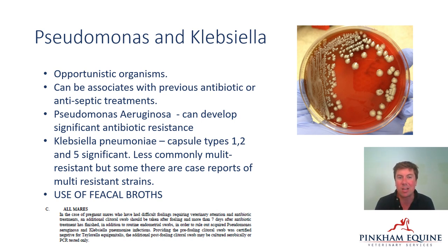Pseudomonas can develop significant antibiotic resistance and can be quite hard to treat. Klebsiella, again, is less commonly multi-resistant, but there are some case reports of multi-resistant strains. You can actually capsule type Klebsiella to find different strains. So there's capsule type 1, 2, and 5, and they're the significant ones. If you get any other capsule type, so capsule type 7, it's not considered significant, and you can actually breed the mare with a Klebsiella pneumoniae that's capsule type 7, but not of 1, 2, and 5.